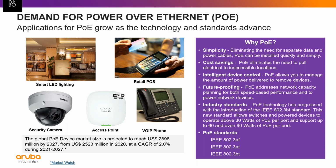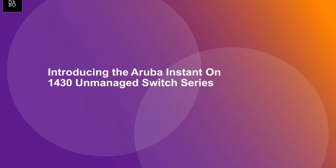Now, the product I'm going to talk to you guys about today is an unmanaged switch, but it was really interesting years ago when PoE first started being offered. That tells you how long I've been in the industry. It was a long time ago, right? When PoE was first offered, they used to talk about the fact you'd never have an unmanaged switch that supported PoE because you couldn't determine the power budget, et cetera. Well, I'm here to tell you that that's no longer true and actually hasn't been true for quite some time. We'll talk about one of those actually being on the 1430 that I'm going to talk about right now.